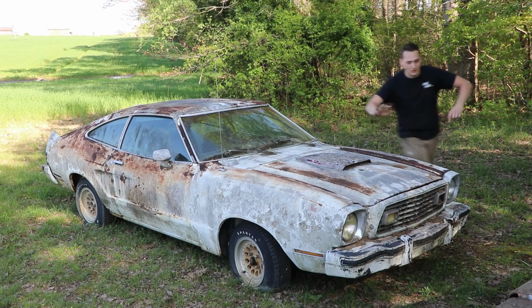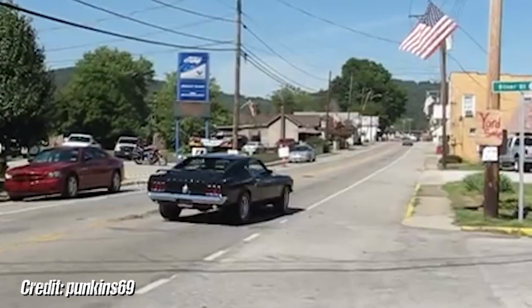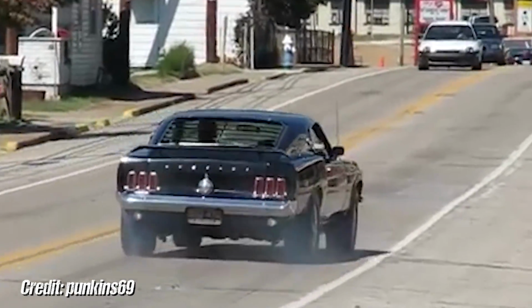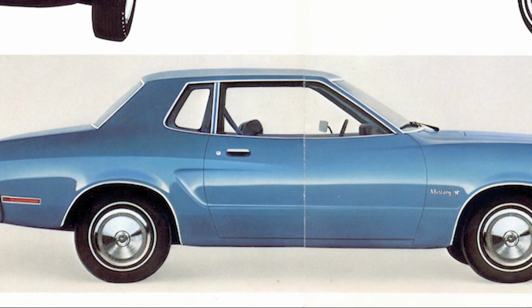Well, don't leave. Hold on. Wait, just listen. Now look, I get it. Everyone loves to hate on the Mustang II. It's not the sleek and muscled up rage machine that the 60s and 70s represented. But did you know this car actually saved the Mustang?